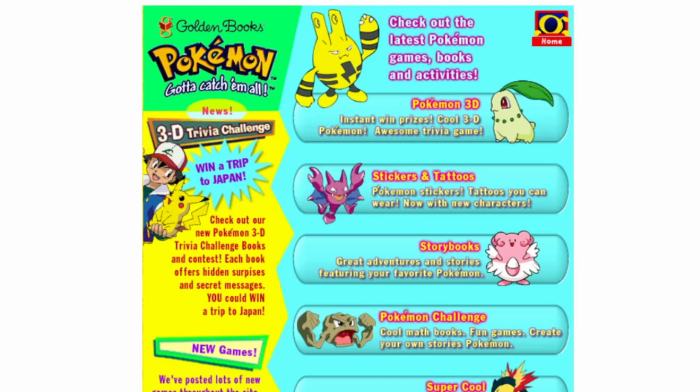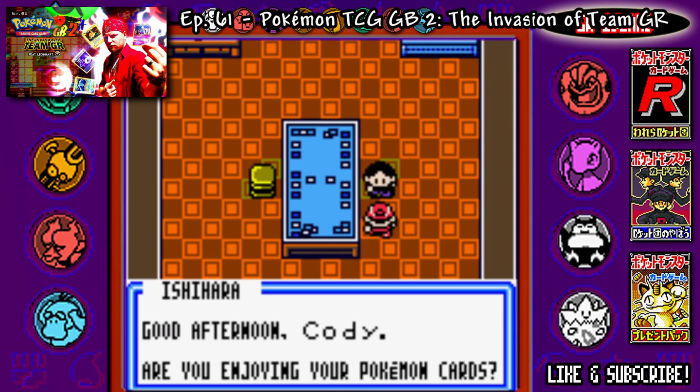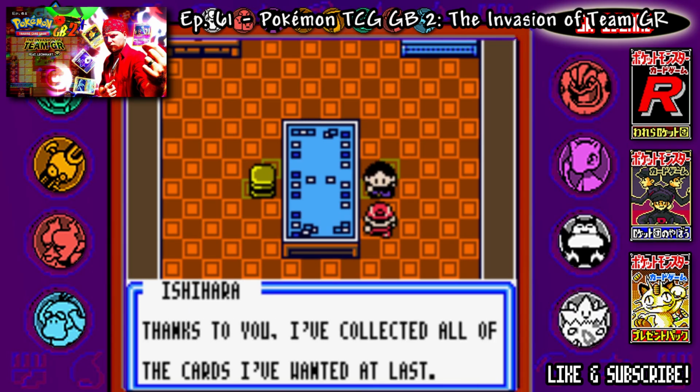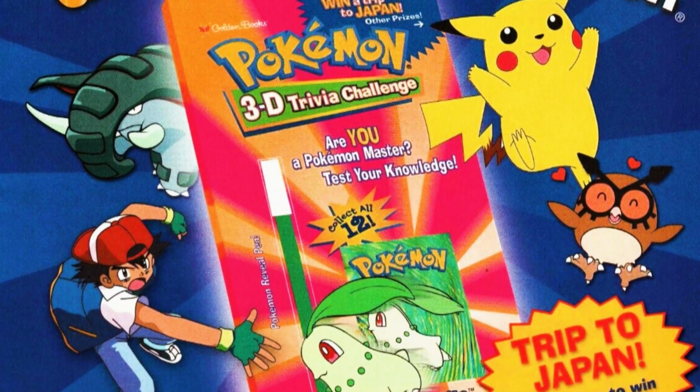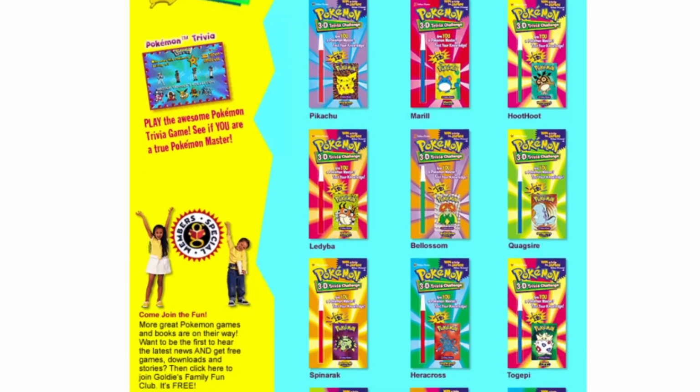Well, this is amazing. Right away, it's hard to not see the giant banner on the side promoting a chance to win a trip to Japan. Now that I'm back on Ishihara-san's good side, I might actually be allowed to go there. Other prizes of the contest included Game Boy Colors and copies of Pokemon Gold or Silver. And the only way to win was to buy one of these.